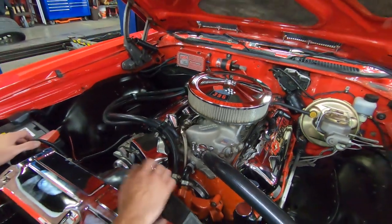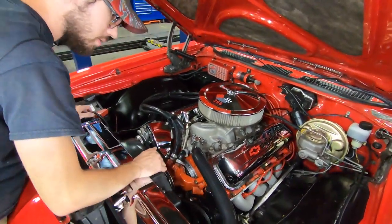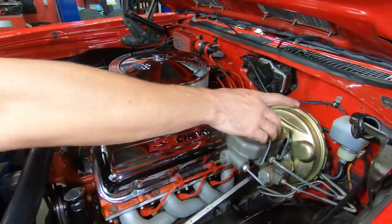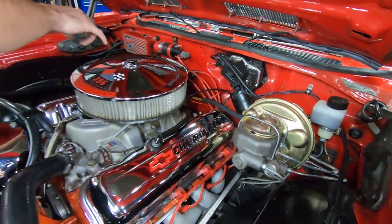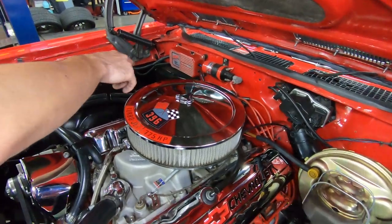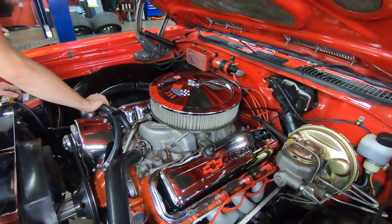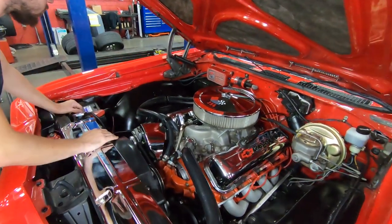Now, as you heard me mention underneath here, we do have a set of billet pulleys on it as well. Power brakes, if I didn't already mention it. If you look over here, here's our reservoir for our hydraulic clutch. And then over here, we got MSD running the ignition here. We got a 6AL, L stands for limiter, so it does have a rev limiter on it, MSD Blaster 3 coil. If I'm not mistaken, they probably topped it all off, yes they did, with an MSD distributor. All good stuff to see.